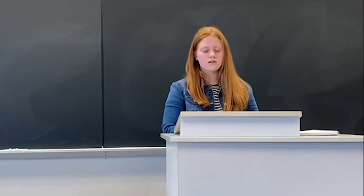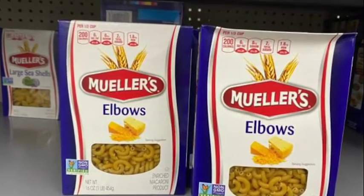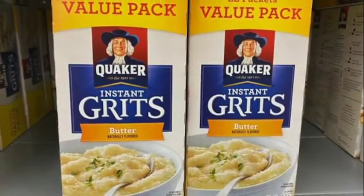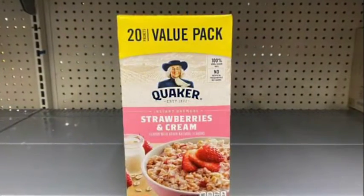Okay, so foods that belong in the grains group include foods made from wheat, rice, oats, cornmeal, barley, and rye. Can anybody raise their hand and tell me an example of food that are made from these grains? Julia? Bread. Correct. Bread, rice, pasta, cake, grits, oatmeal, cereal, and tortillas are all made from grains.